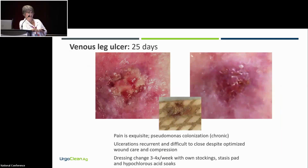This was a lady, honestly, we tried every dressing in the world on her, I'm pretty sure. But she had exquisitely painful ulcers. So she's very reluctant to try anything. She had tolerated Urgoclean Ag, so she would try the Urgoclean Ag, and we had good slough cleanup with her. She was, again, a difficult patient. She's actually having venous surgery now for a feeder vein, but her dressings were changed 3 or 4 times a week with her own stockings. And so we had good response with the Urgoclean Ag.